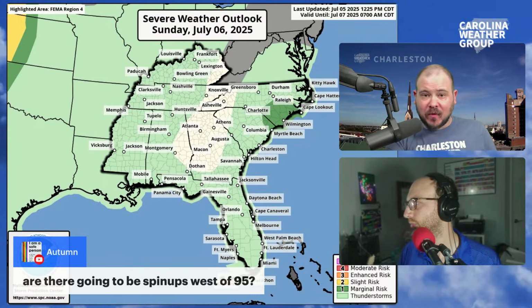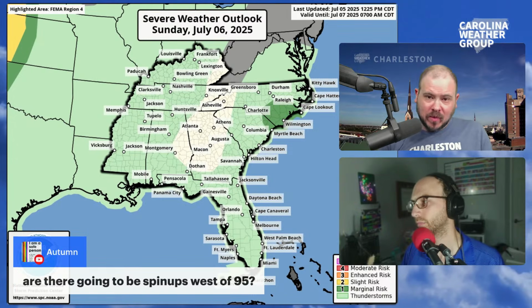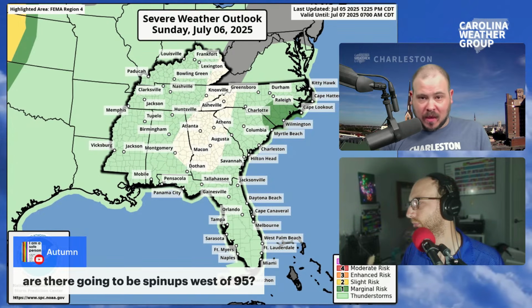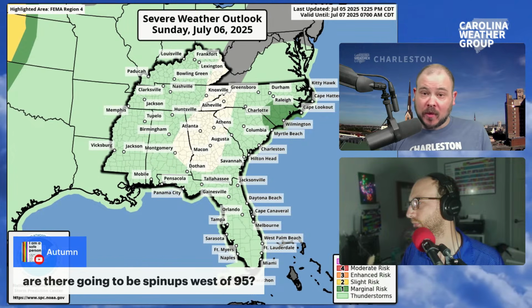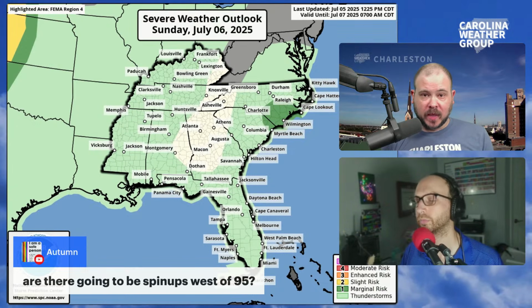And so really I-95 is a really good dividing line for the risk here. So if you're west of 95, chances are you're probably going to be fine. If you're east of 95, you might want to keep an eye on the weather. Again, this is not to say that we're forecasting an outbreak. We're not, none of that. But we want people to be aware that there is a possibility that the conditions could exist for maybe one or two weak tornadoes to potentially develop.